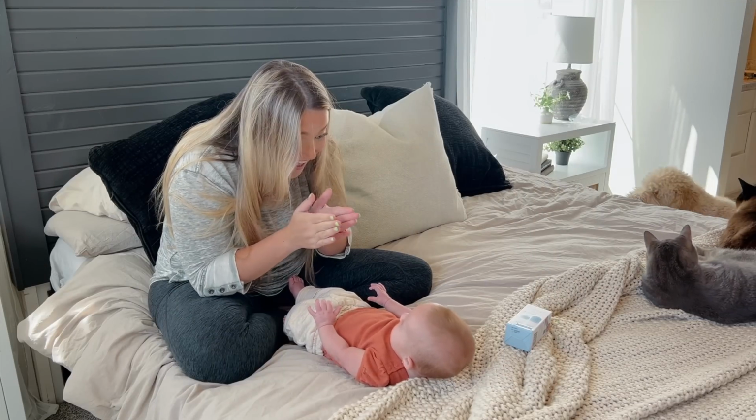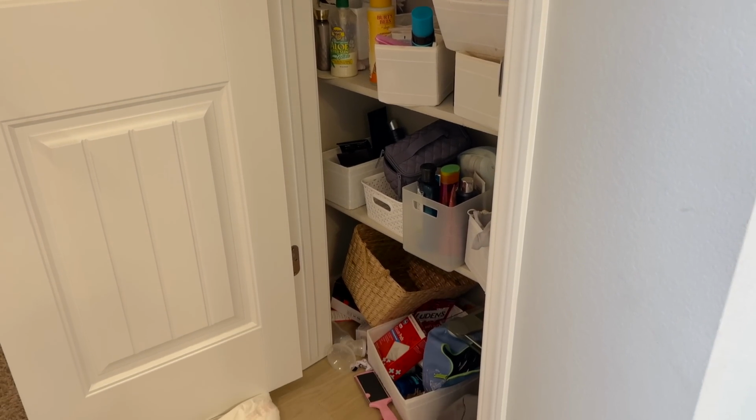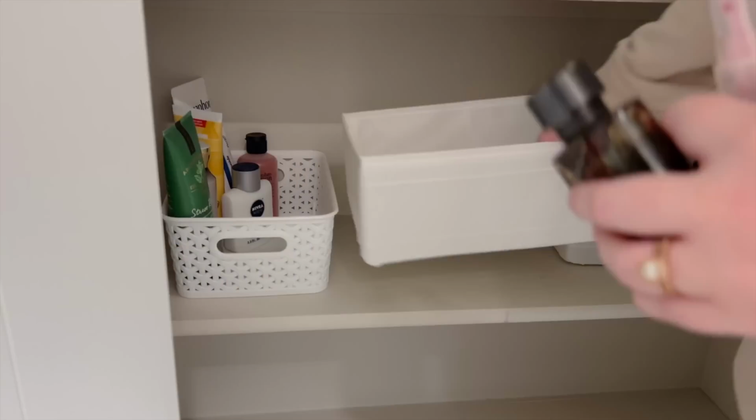I would say this space is one of the more lived-in areas of my home. This is going to be quite the challenge because this bathroom is just packed with everything. This space is yet another result of a lot of laziness and neglect, and it's just time to own up to it and fix it.